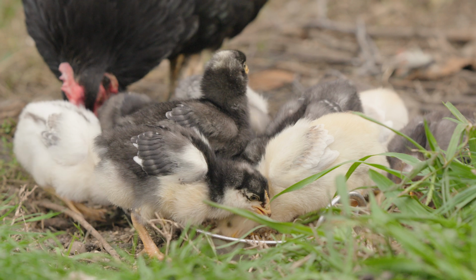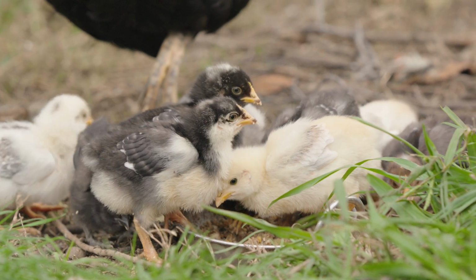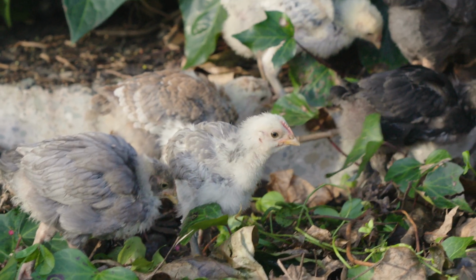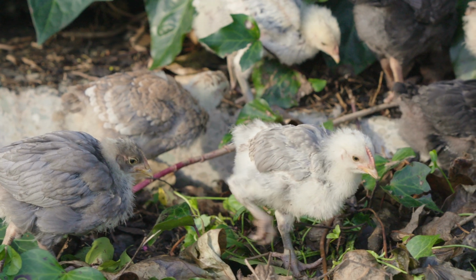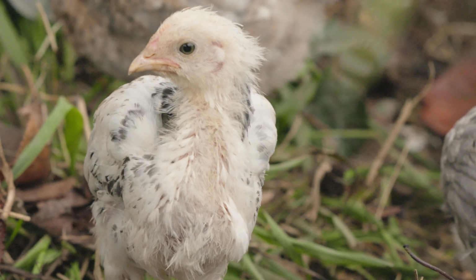Then you've got your chicks. So chicks molt quite often. First of all, they get rid of their little chick down and grow in their juvenile feathers, which are like mini versions of adult feathers. And then as they grow, they're going to be losing those juvenile feathers and growing in their adult feathers.